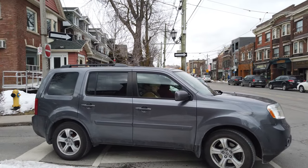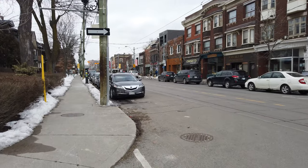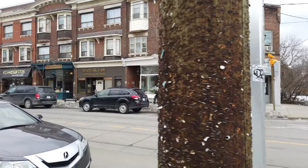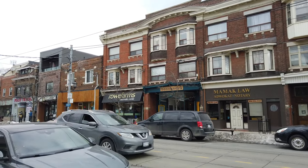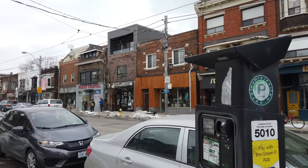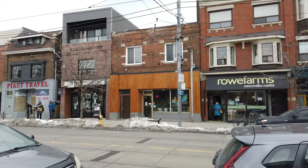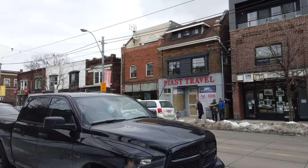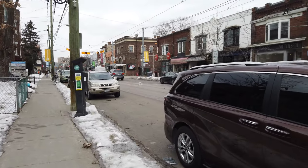I'll let this person go. And I decided I'd walk on this side of the street so I could actually get a good look at the commercial buildings on the other side. Of course, most of the pedestrian activity tends to be concentrated on the east side of the street where all the shops are.